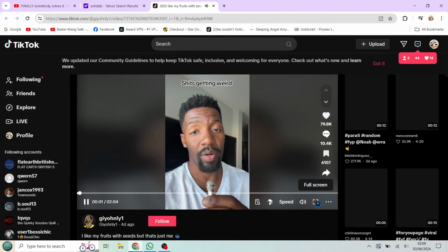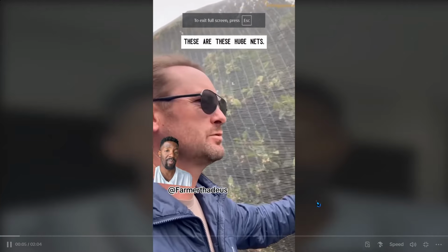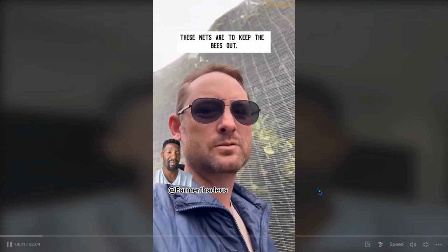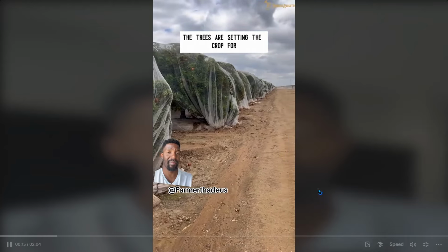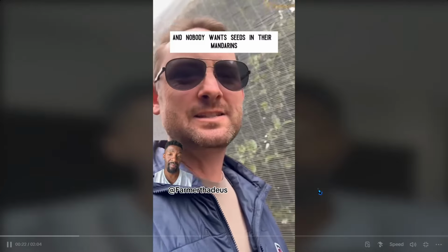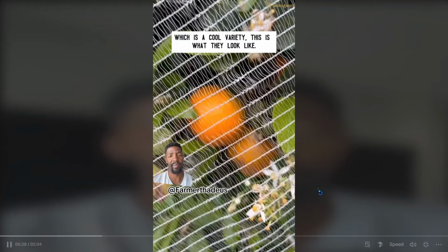Shit's getting weird. These are huge nets. And guess what they're for? These nets are to keep the bees out. Right now, the trees are setting the crop for mandarins that are going to get harvested next winter. And nobody wants seeds in their mandarins. So this variety is W. Murcott, which is a cool variety. That's what they look like.